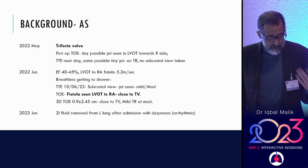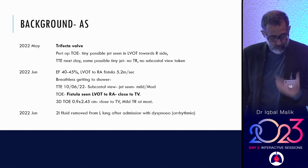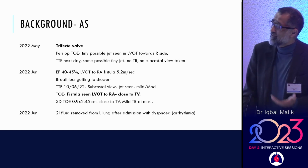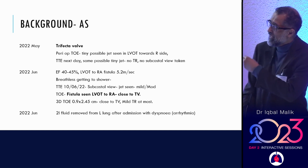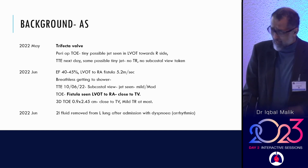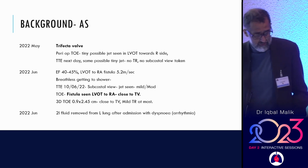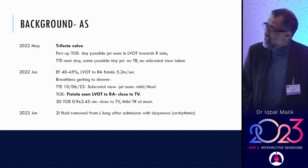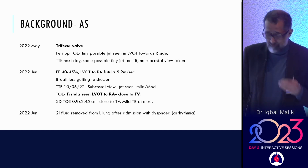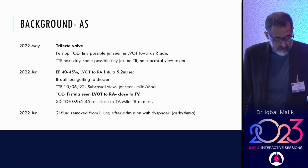When he had that rhythm disturbance, a more detailed echocardiogram was done. The LV has taken a bit of a hit, and there's definitely a fistula. There's a fistula from the LVOT to the right atrium, which is restrictive, which is great news. And he's breathless. He's not recovered as you might want. So he has a number of investigations, and the fistula runs from the LVOT to the right atrium, pretty close to the tricuspid valve.